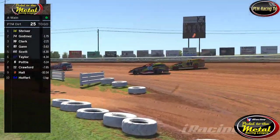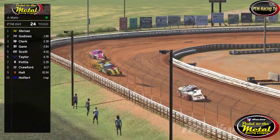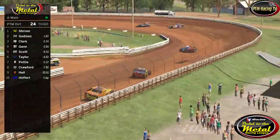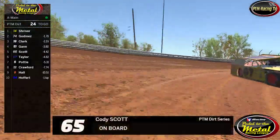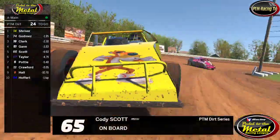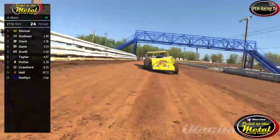Cody Scott going for the slider into turn three and four. He's got a run on Cindy. And Cindy Taylor manages to open the door for him and Cody takes it over. What a move. And now the Cheeto 07 machine is going to have some work to do here as the number 65 of Cody Scott has the advantage.